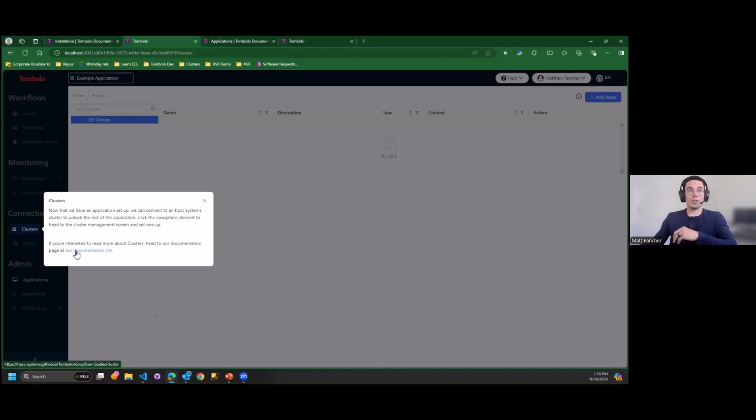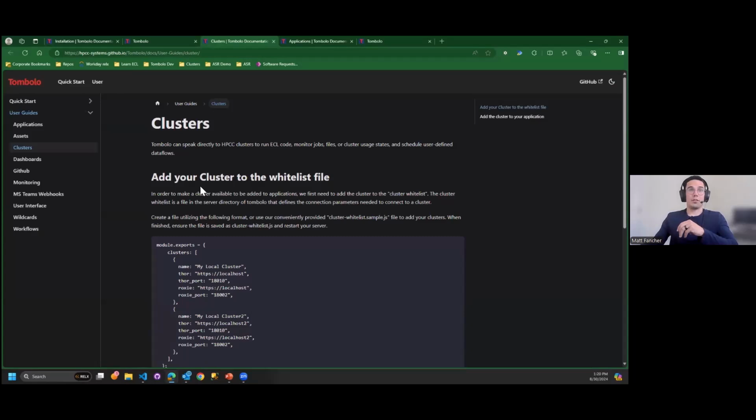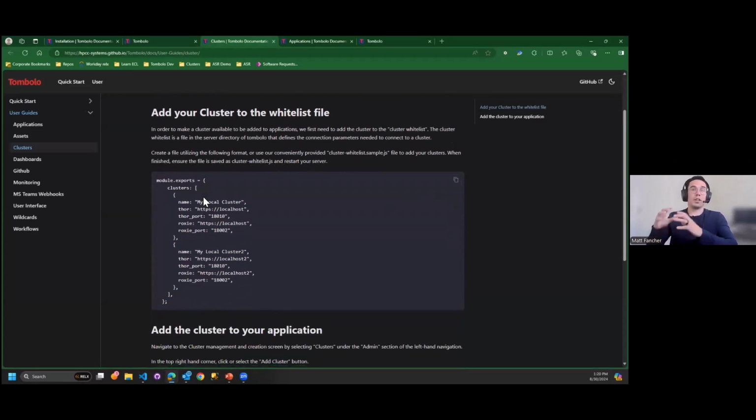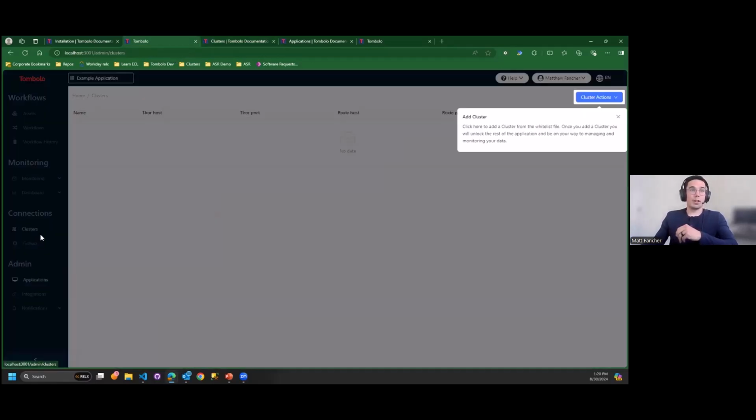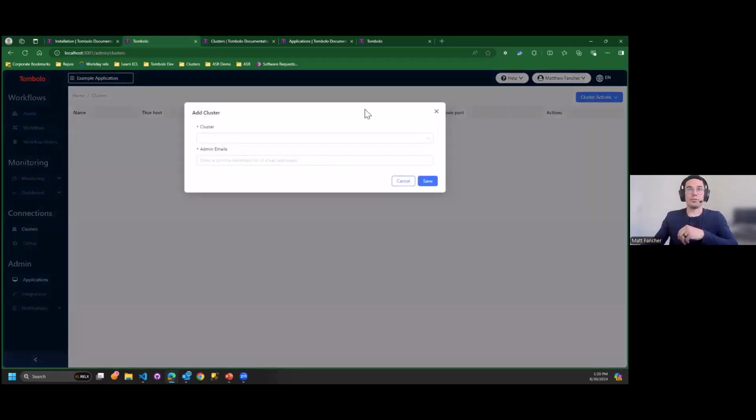We also, once again, link directly to our clusters documentation page. This will allow new users to be able to get clusters added to their whitelist files and add them quickly and easily. Let's go back to the application and get one added. I'm going to click on the clusters link, and once again, I'm prompted to add a new cluster using the add button in the top right-hand corner.